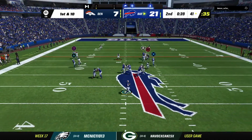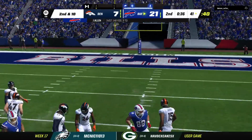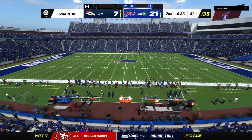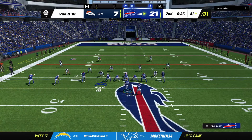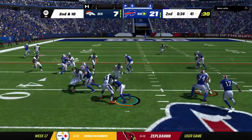Allen now on 1st down. And it's incomplete. Took a shot, couldn't connect. Offense was moving it a little bit, had them back on their heels, but they're in a brief pause by forcing the incompletion. That gives them a quick chance to regroup and try and mount a stand before they're backed up even further. On 2nd down, Cook.